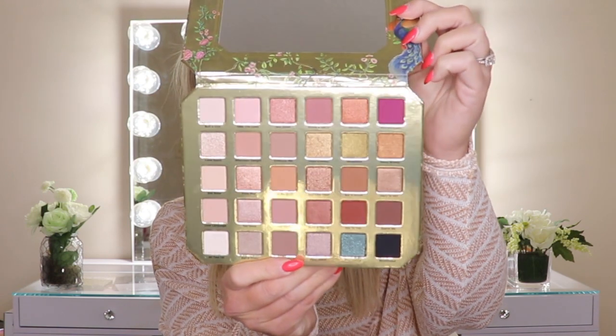So here are the shades. So mostly neutral. You do have a few pops of color in here, and you got a mixture of some mattes, shimmers, and satins, I'm pretty sure. So it is for sale on Too Faced's website, Sephora, and I'm not sure about Ulta, but you can get it right now. It is a blockbuster collection of 30 never before seen lust-worthy shades, natural shades to embrace your sexy and sultry side. So I'm really not sure what kind of look I'm going to go for, but I'm just going to go ahead, jump in, and start playing with this.